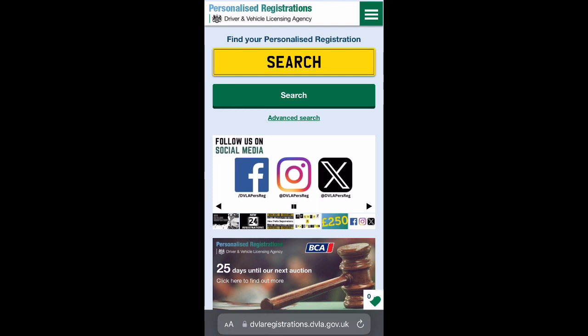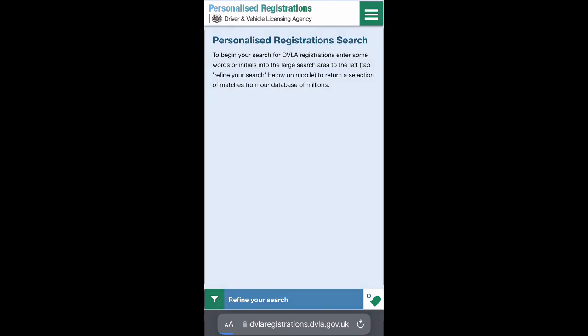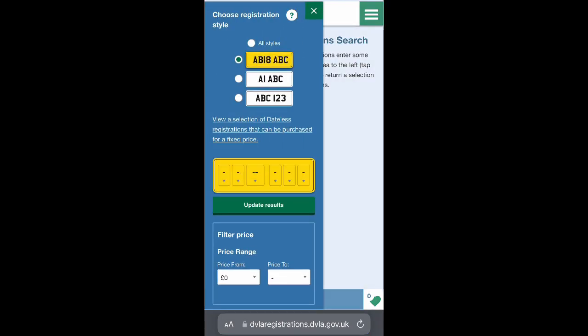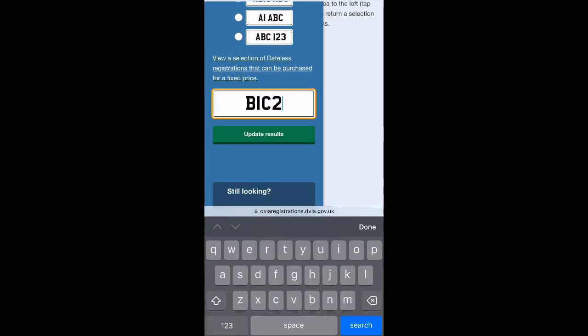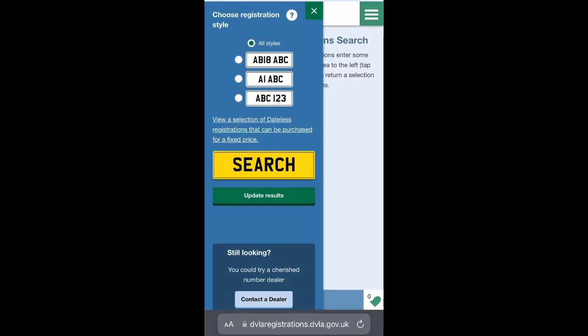So firstly, click on advanced search and just get to know how all the plates are. I get a lot of people asking me, can I get like B1, C2, D3? This is obviously not a number plate format. So just get to learn how the plates can actually be formatted.